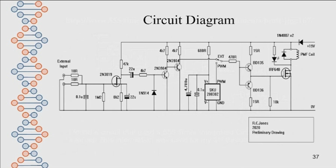They should have been a bit higher than that, but never mind. This was a working circuit, and the SKU 200382, that's the pulse width module that was used on the earlier circuit. I'd sort of borrowed that idea, so hope you can see all that well. And there's a switch on it that's external for up and pulse width modulated for the low. So you can switch it.